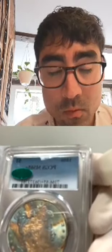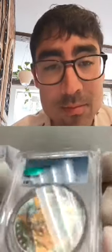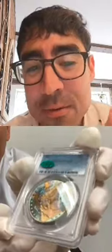An untoned one in a 65 plus with CAC? Just in a 65 plus, you're looking at about $150 to $200 without the toning. So, a common coin, easily accessible without toning. I think toning is the key for this, and it has become more prominent in the industry over the past few years, really.